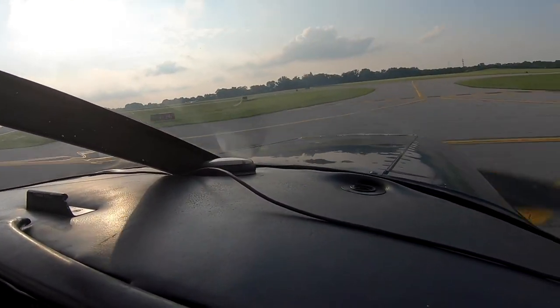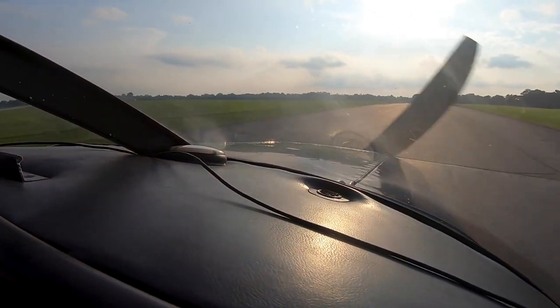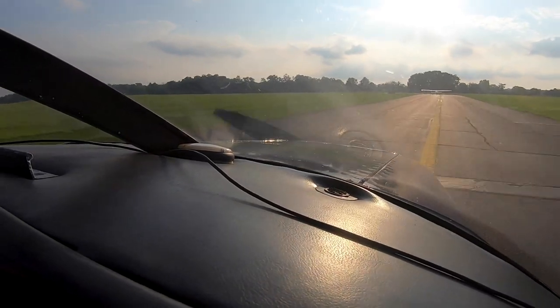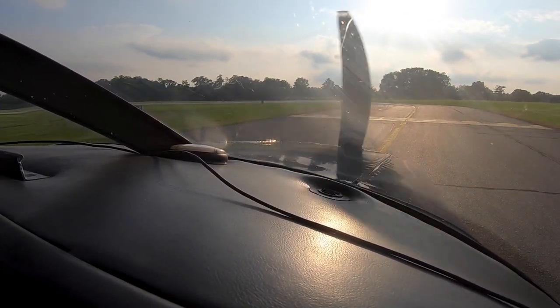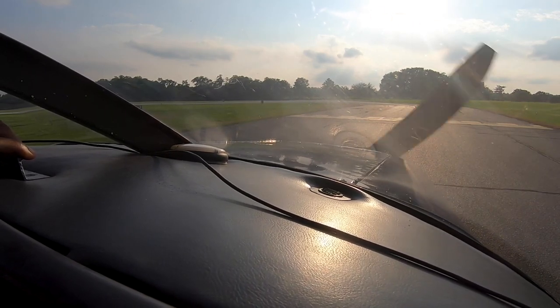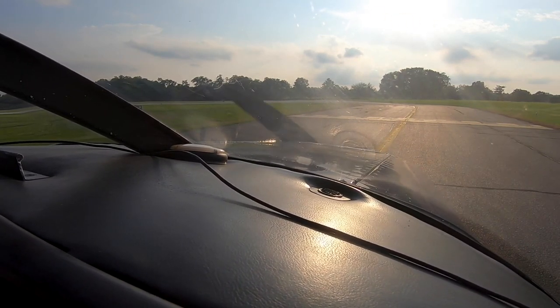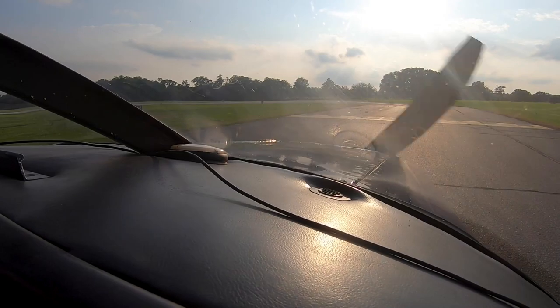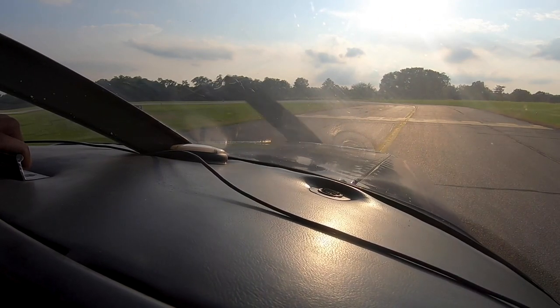I'm going to turn this around so y'all can see what's cracking. Bowman Tower, Cherokee 5006 Whiskey, short right 115, ready for departure. Cherokee 5006 Whiskey, Bowman Tower, left or right closed traffic approved, your discretion, runway 15, clear for takeoff. We're going to take left closed traffic, runway 15, clear for takeoff, 06 Whiskey.